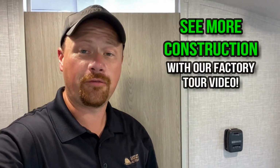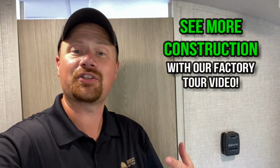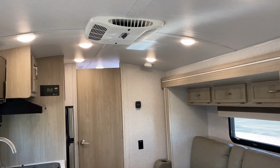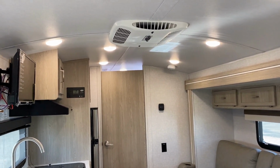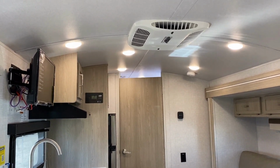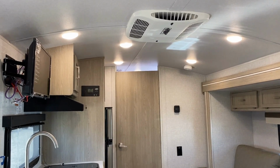Now, the roof is actually 2 separate laminated sections that are hooked together. I've done a full Rockwood Geo Pro factory tour where you actually get to see a cross section looking straight down the roof construction of that thing to see what I mean. It's actually pretty cool. As long as we're talking about roof and ceiling stuff, you've got a 13,500 BTU roof air conditioner standard on these. Actually, in the early days of the Geo Pro, any air conditioner was technically optional.